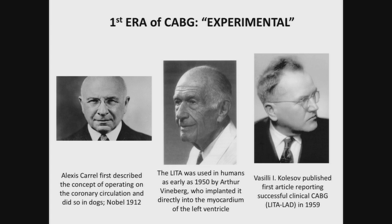Arthur Weinberg, a Canadian, took an internal mammary graft and implanted it into the myocardium of ischemic hearts before he could make a cineangiogram of their coronary arteries, basically using physiologic concepts, and interestingly, it actually worked. Vasily Kolosov, the Russian surgeon, actually did the first CABG. It wasn't an American. You can stop worrying about whether it was DeBakey or Cooley or Garrett or Sabiston or any of the others who've laid claim to it. It was this man in Moscow, and he did it in 1959 with a graft to the LAD.